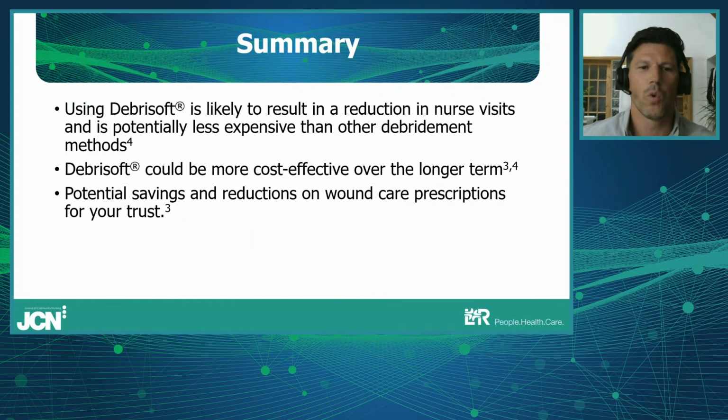An amazing 14% overall saving on prescribing costs, post introduction of Debrisoft, which equated to £101,723 over 486 patients. Furthermore, a 33% saving on antimicrobial spend was realised. And if we factor in that in England alone, prescribing costs for silver dressings currently tops £20 million per year, you can start to see the potential impact this could have.